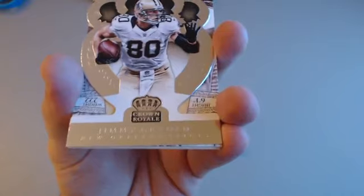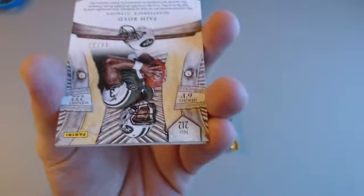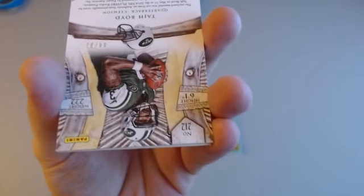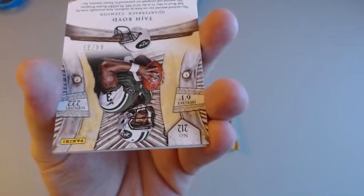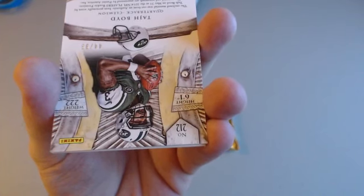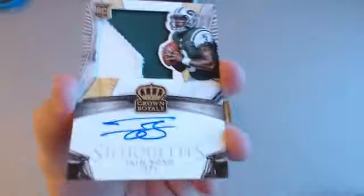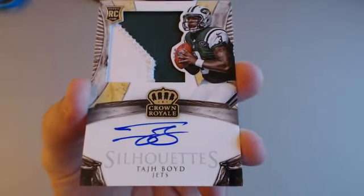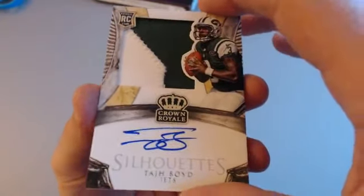Yeah, Jimmy Graham. This is a good upsize. Okay, Taj Boyd to 299 for the Jets. Booms Collectibles. No, just an authentic and an Alex Smith. No, it's Alex Smith. And the authentication thing. On card autograph, two color patch on the Boyd. Boom's Collectibles.